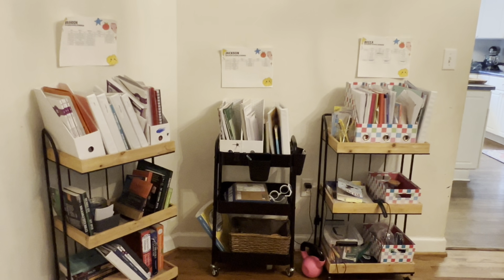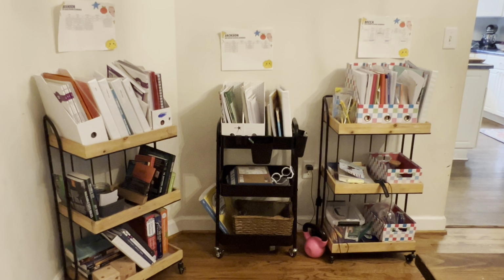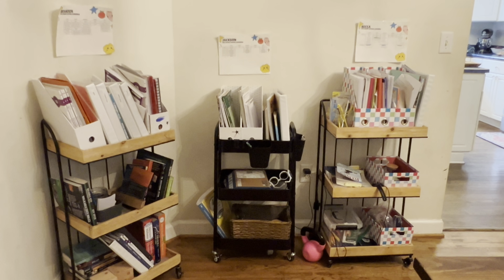And then these are our homeschool cards for my 3 kids. This is a separate project. I cannot tackle this today. I just have to change it over for the next grades.